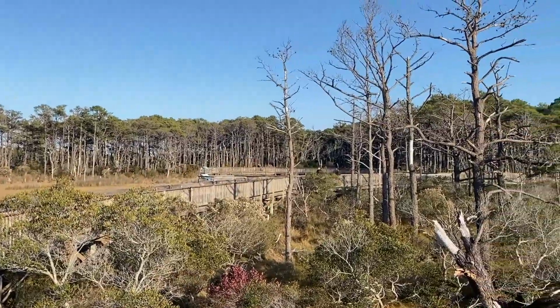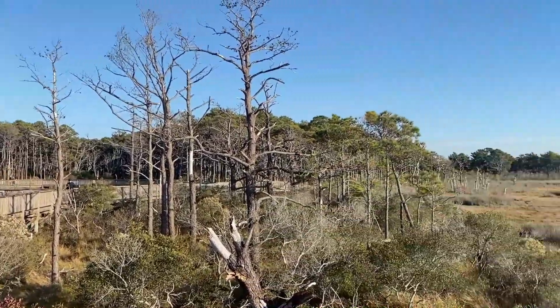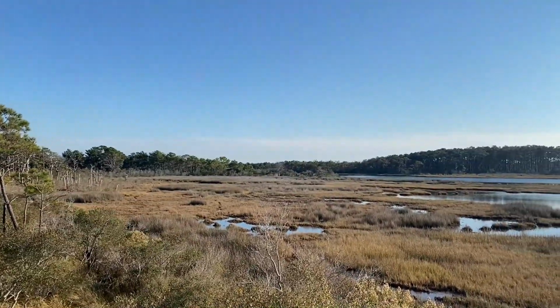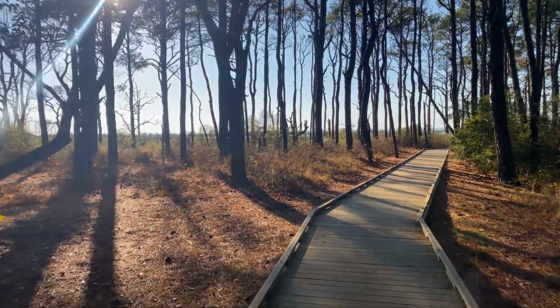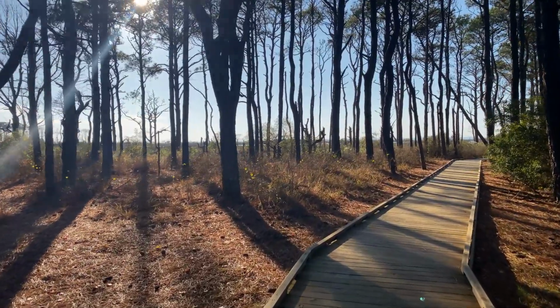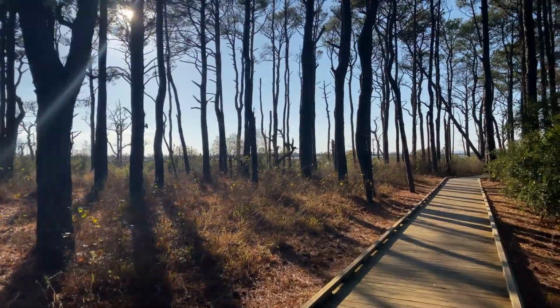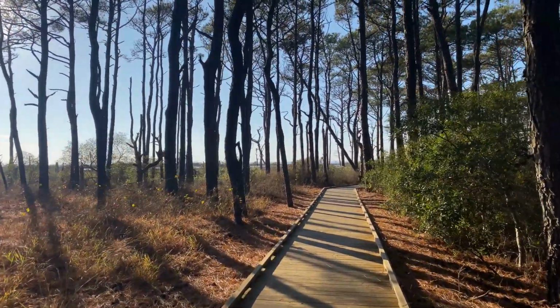We saw a lot of cool birds too. We saw a blue heron, which is this massive bird that has a long beak and is able to hunt and fish for fish in the bay. After checking out the bay, we took the boardwalk back towards the other side of the island where our tents are.